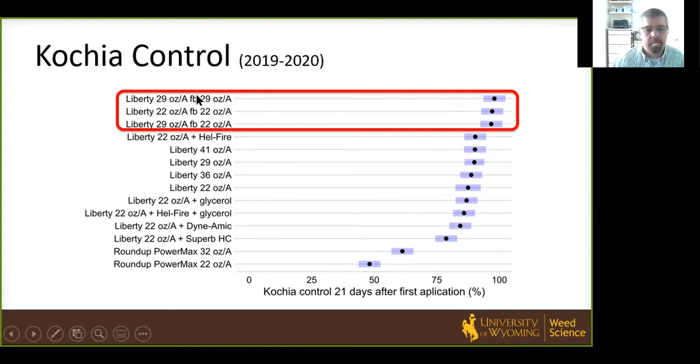So in both years, those sequential applications were substantially better than anything else within this treatment list. None of the single applications, the higher rates, the adjuvant systems, nothing really approached the same kochia efficacy as two applications spaced about 7 days apart. The other thing that I thought was interesting is we didn't see any real benefit from having 29 followed by 29 compared to 22 followed by 22.